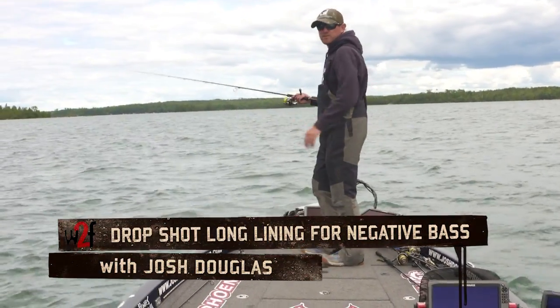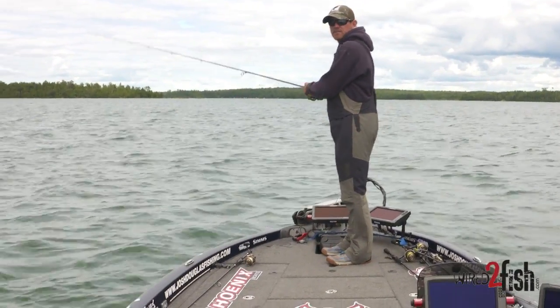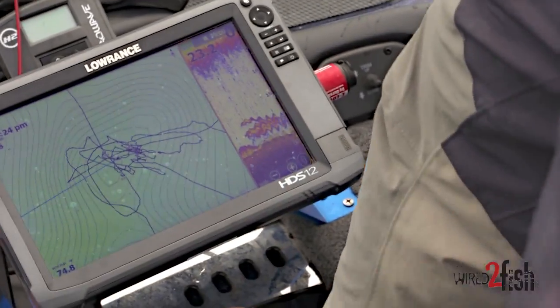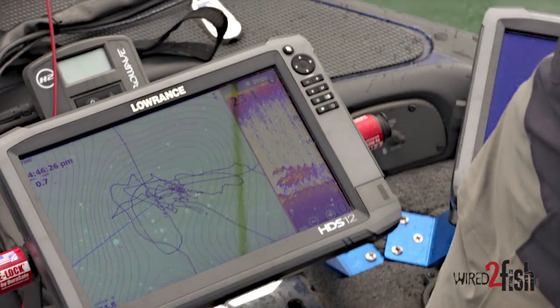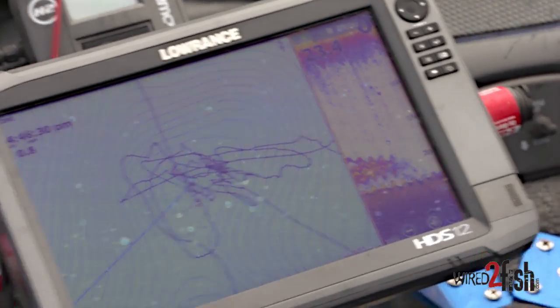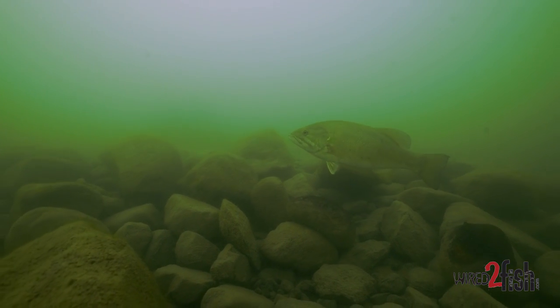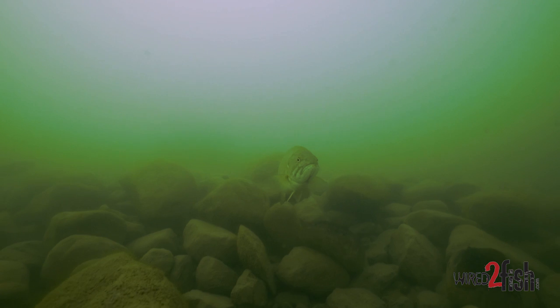So it's no different than what they do in Tennessee when they long line. No different. A lot of times when I can get over the top of these fish, that's my goal. If I can just see them, a lot of times you can just drop down and catch them and play a game of cat and mouse with them, if you will. Whether they know the boat's there or not, they kind of play that same game back with you.